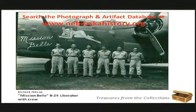But that's my photos. I'm gonna turn it over to Laura Mooney next, and she's gonna talk to you about treasures from the artifact collection.